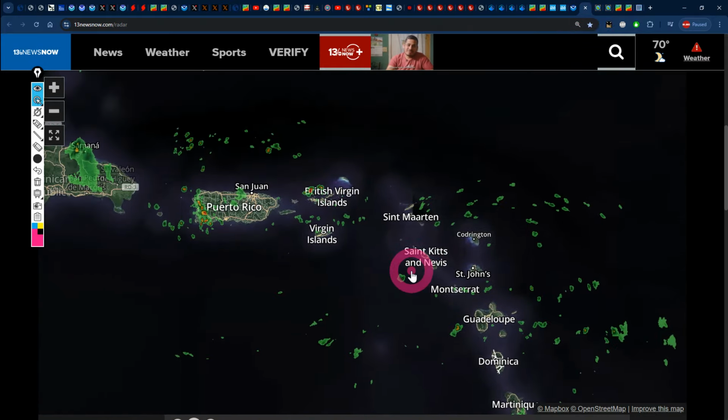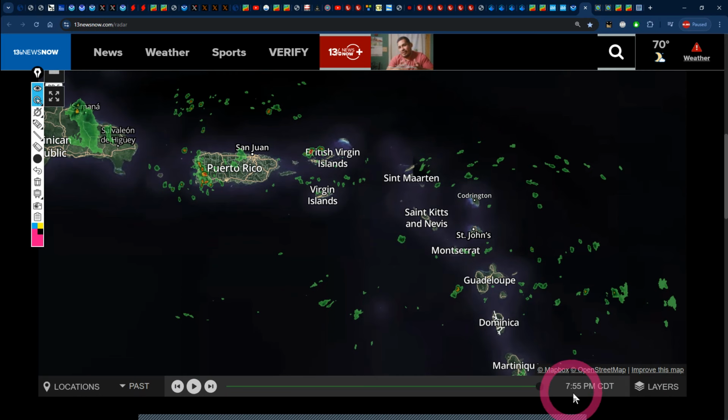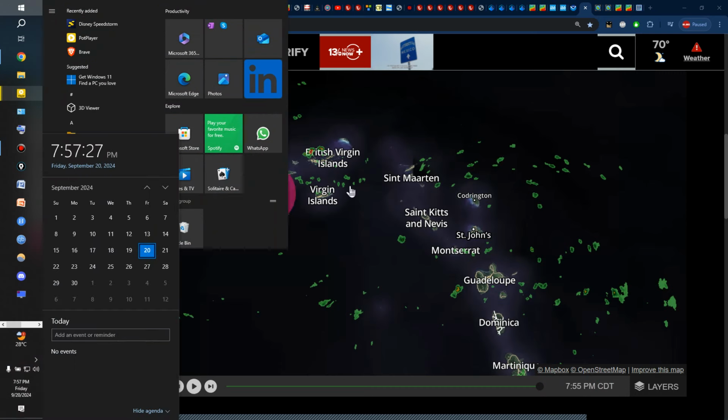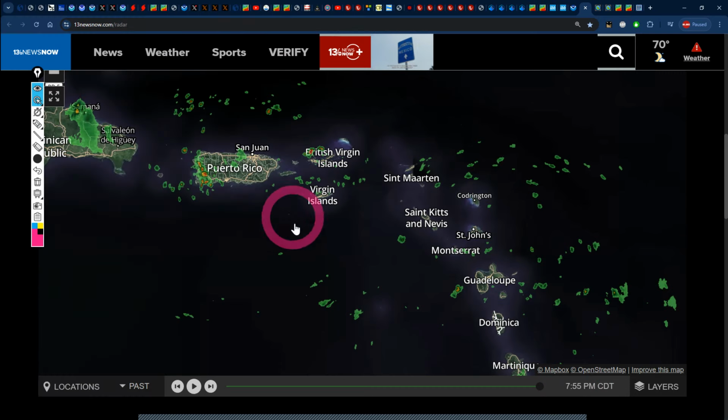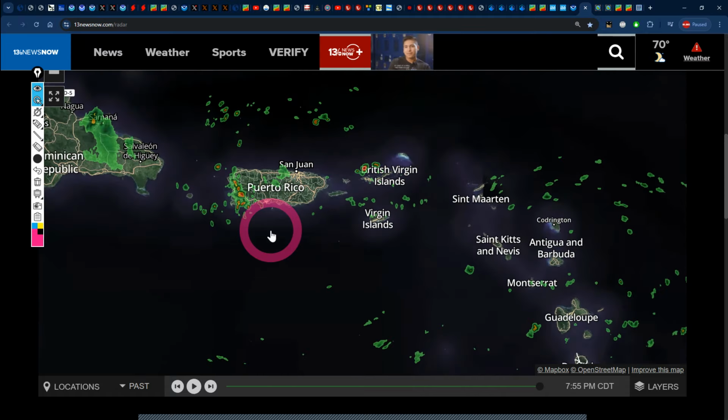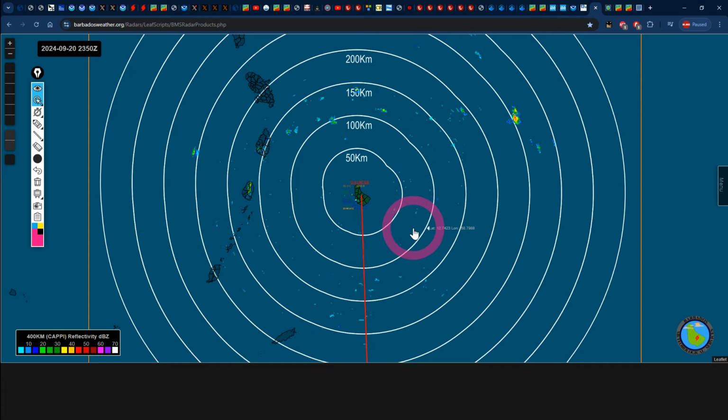If we take a look right now, we can definitely see some isolated showers as we speak in and around the Leeward Islands as represented by the greens. Keep in mind that this latest image just came out at 7:55 p.m. Central Daylight Time. Considering that it's what 7:57 p.m., so this just came out 2 minutes ago, and we can definitely see the rainfall in and around portions of the waters around the Leeward Islands. Some rainfall right now affecting portions of western Puerto Rico, and they definitely got on some of that rainfall today. You can also see some rainfall across the Dominican Republic.